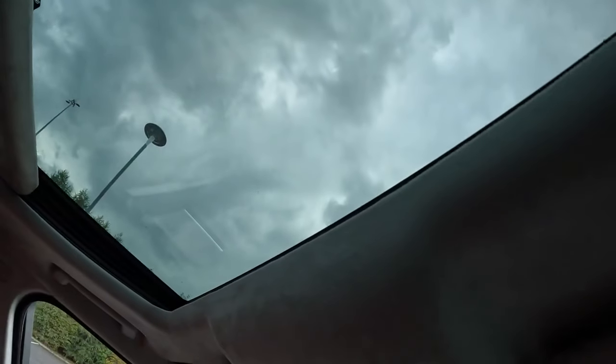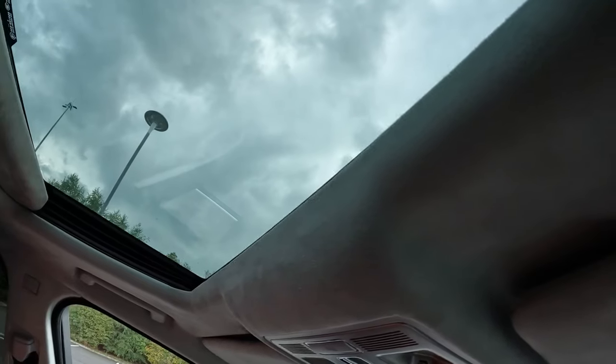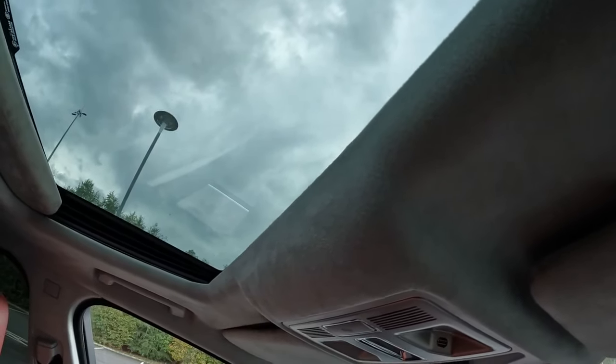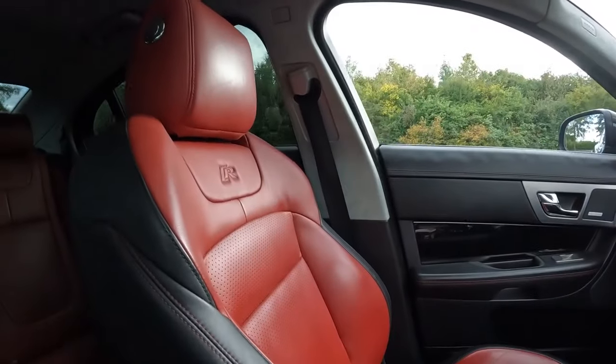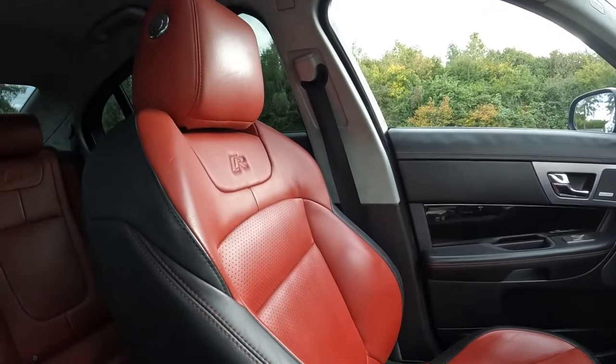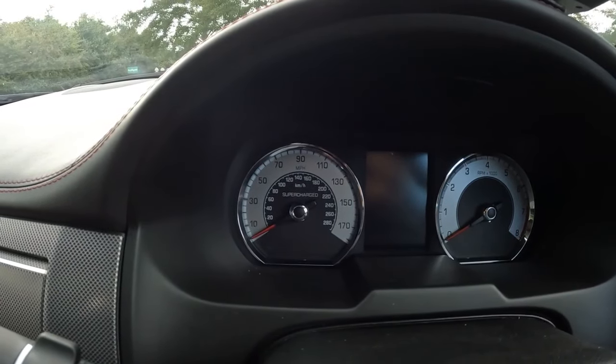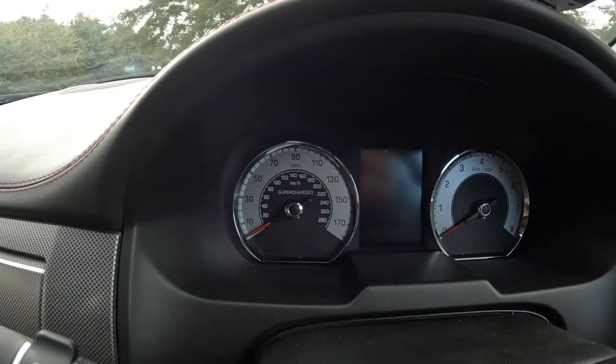The headlining in this particular car is in Alcantara, and this particular example has a sunroof which does transform the interior dramatically. Especially with a dark interior, it does let in a lot more light. And yes, I really like these red seats. Being an R, you got the supercharged emblem on the Speedo, and the needles are in red.